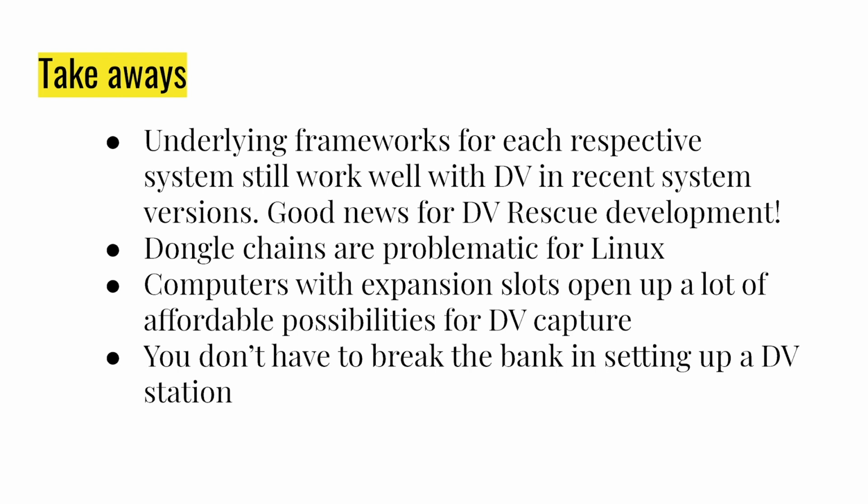And lastly, effective DV capture stations don't need to break the bank. Both these underlying resources and the eventual DVRescue tool are cross-platform, which can help to avoid the higher upfront costs of Apple devices and computers while still enabling fully functional DV preservation.